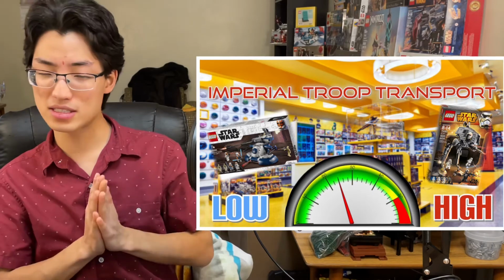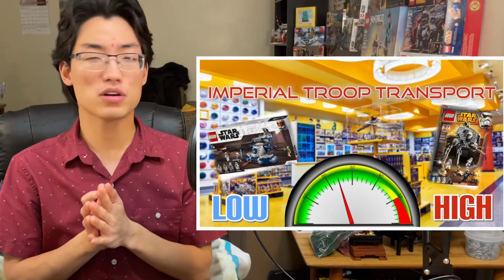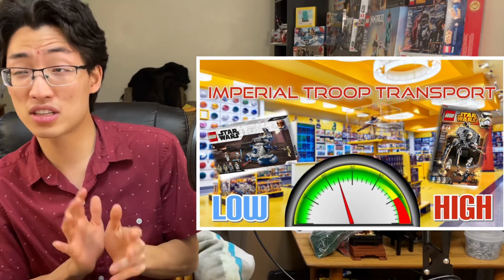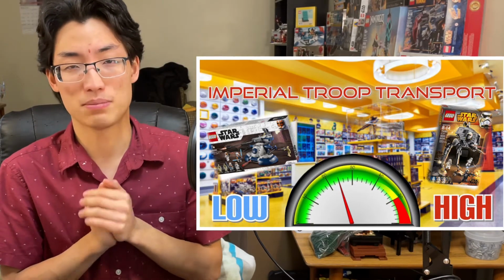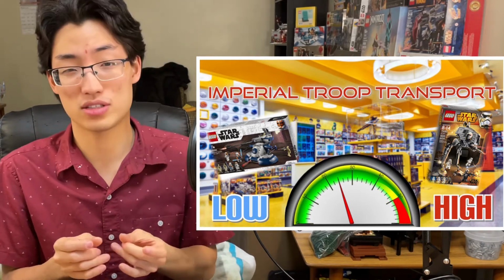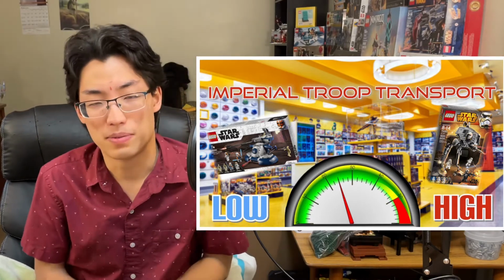Because I've heard that the Imperial Troop Transport is going to be one of those weirdly proportioned vehicles that may or may not look the best, and it's really going to be a draw for the figs, like the Mortar Stormtrooper, rather than how good the set actually looks. You're going to have some proportions off. It's going to look a little dinky. I'd compare that to the AAT.